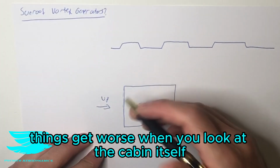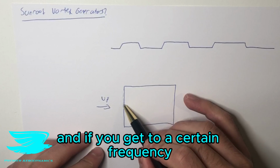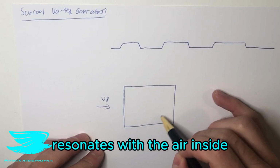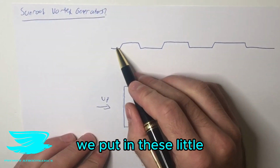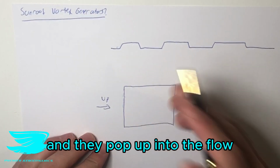Things get worse when you look at the cabin itself. So you have air inside, and if you get to a certain frequency, the frequency of the shedding actually resonates with the air inside. This then amplifies the noise. So to get rid of this problem, we put in these little cutouts on the front here, and they pop up into the flow.